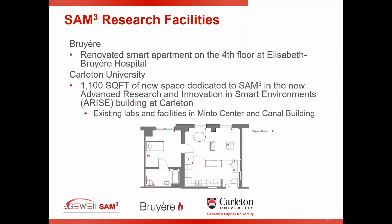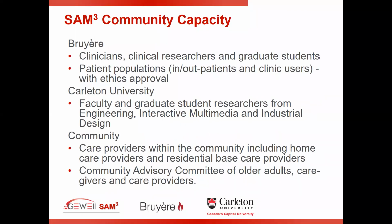At Carleton, when the building becomes available, we're going to be moving into some space in the ARISE building, so the Advanced Research and Innovation in Smart Environments. At the moment, we are working out of labs and facilities in the Minto Case building, so the core engineering school. Next slide, Frank. Thank you.